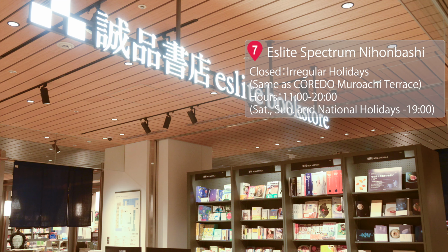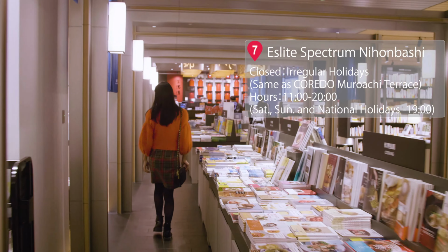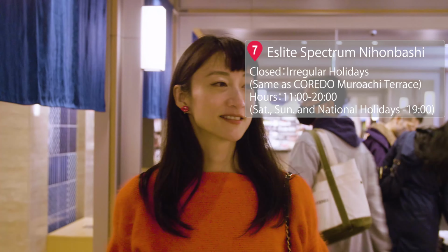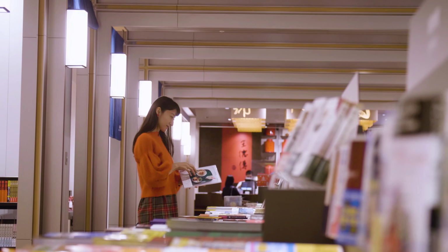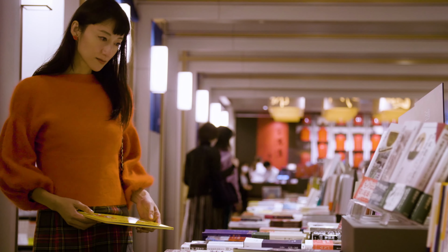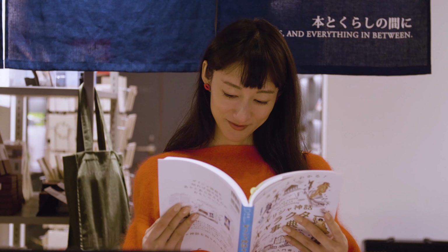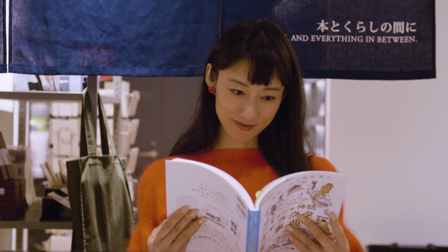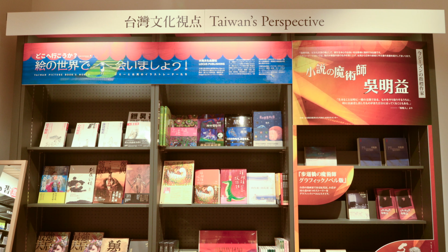Spot 7. Elite Spectrum Nihonbashi or Seihin Seikatsu Nihonbashi. The store is based on the concept of a cultural wonderland of life and reading. This is the first overseas store of the Taiwanese brand outside of Taiwan and China. Located on the second floor of the Koredo Muromachi Terrace and centered around a literature corridor about 30 meters long, the store is home to more than 50 Taiwanese product brands.